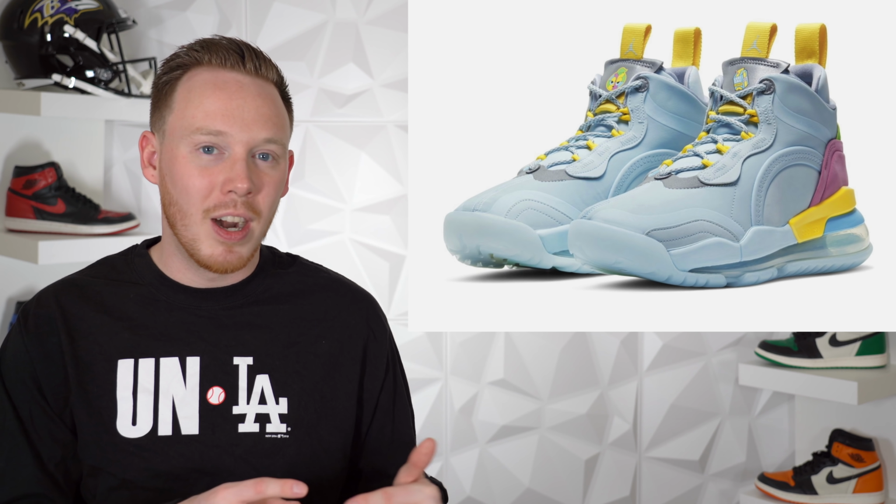The shoe seems to be a new silhouette called the Aerospace 720 that almost looks like a mashup of the Air Jordan 10, 34, and then an Air Max 720. The sneaker comes in sort of a bluish gray upper with yellow, pink, and green accents, and overall, it's not a bad looking shoe. And if you're a fan of Lyrical Lemonade or want to try the brand new Jordan Aerospace 720, then definitely pick this sneaker up.